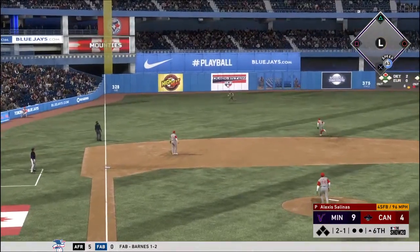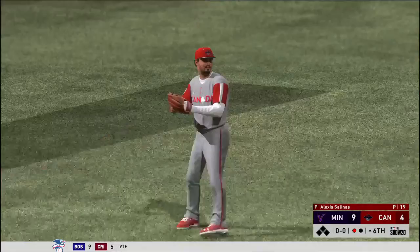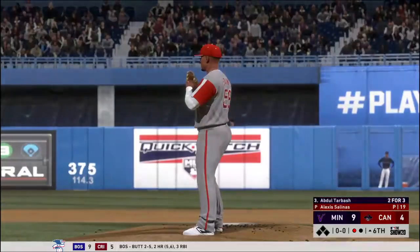That's lifted the other way out to left. Clark is right there as he puts it away, no problem for the first out. Number 8.